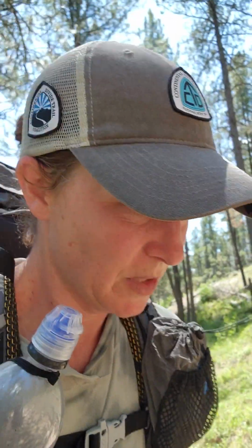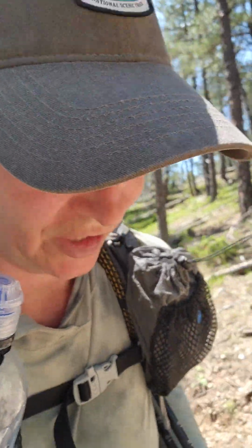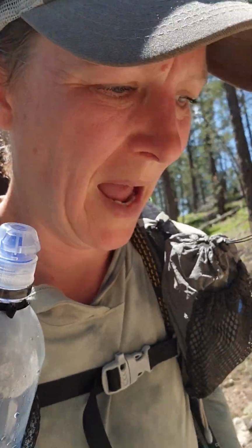So, continuing on, I'm just about out of water. One map shows water up here at mile 29. The other map shows no water. But that other map also shows no water where the Iron Creek just was. So I'm going to count on the other map and hope that I can find some water, because I've just got a chug left.